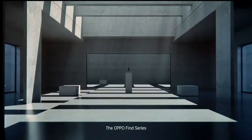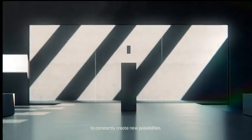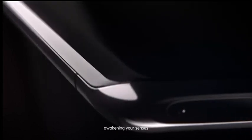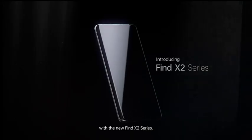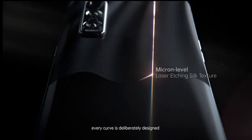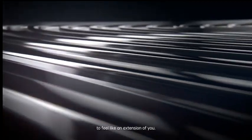The OPPO Find series pushes the boundaries of technology to constantly create new possibilities. Now, we're doing it again, awakening your senses with the new Find X2 series. Crafted from highly durable ceramic, every curve is deliberately designed to feel like an extension of you.